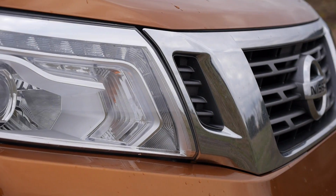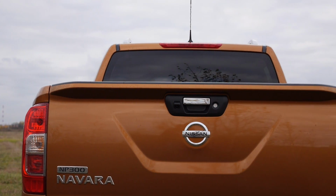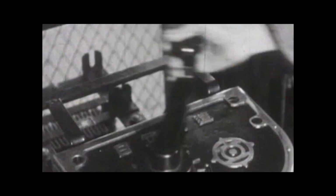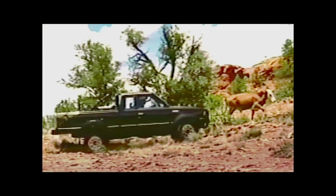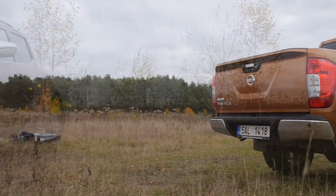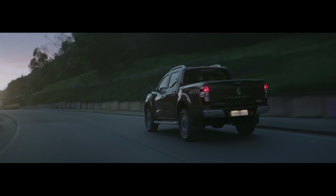rough stuff. This is the third generation of Nissan's modern-day pickup, but if you go back further, Nissan traces it 12 generations back to a 1933 Datsun. Navara name was first used in 2005, but NP300 goes back to 1997. For Europe, current third-generation NP300 Navara is made in Spain. Navara also has siblings Renault Alaskan and Mercedes-Benz X-Class.